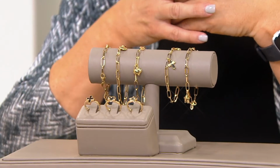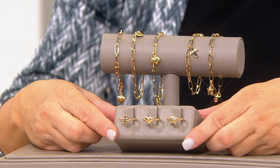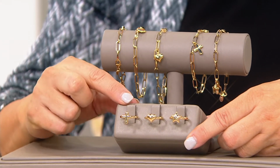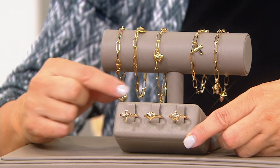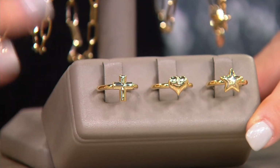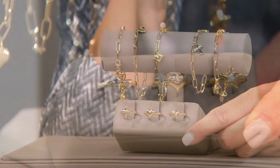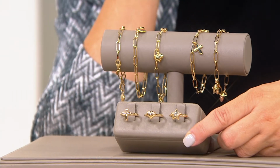And I love the fact that if you are starting a collection of gold for yourself or adding to your collection, or maybe, as you have those special nieces, you can go ahead and think about maybe getting the ring for a different occasion. The rings will match back to it. I would mix and match. Right? Would you mix and match? Tell me what you would do.